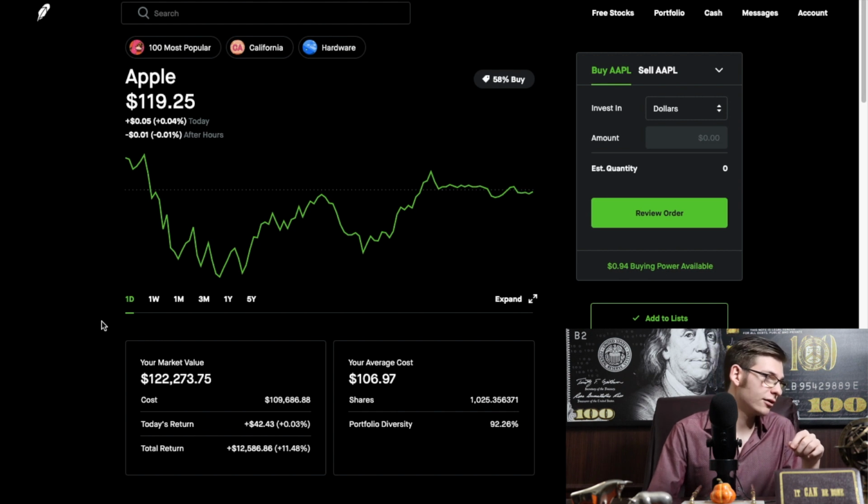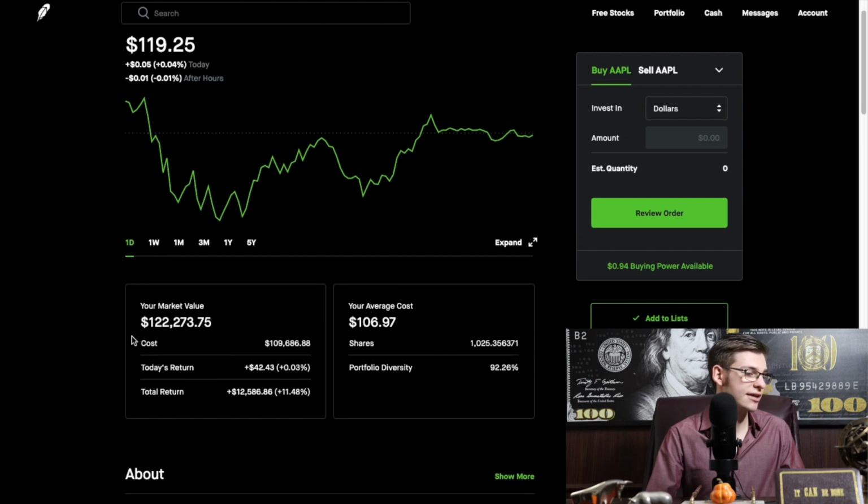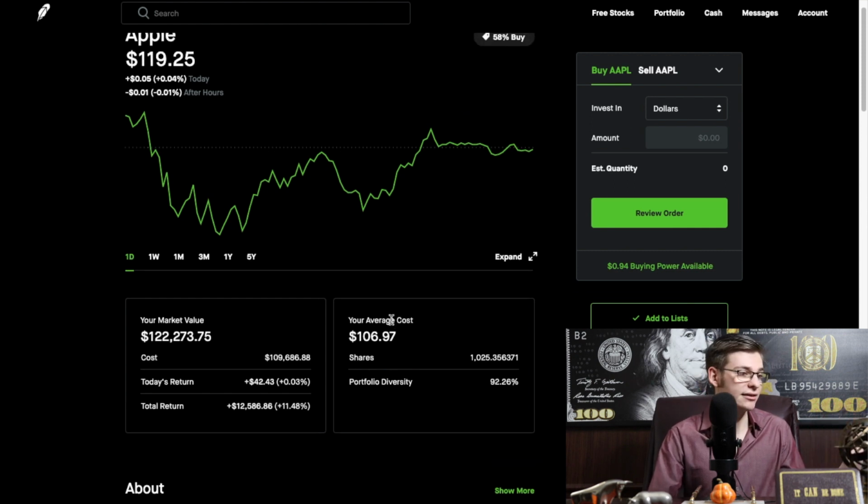So here we are right now. We're at Apple. $119.25 is the current price. Market value of just Apple stands at $122,273.75. Scooped up a few more shares. Average cost, I always like to look at the average cost, still stands at $106.97. Even though I keep buying and buying at the present day price, my average cost just budges pennies, which I'm really happy about. I want that average cost to stay as low as possible. It means more gains for me, of course.